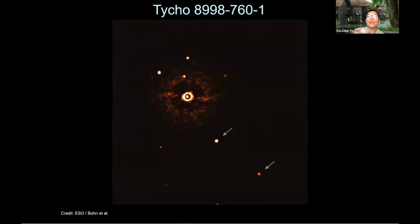This star turns out to be very similar to our sun, roughly about one solar mass, and it's about 300 light years away. It's visible in the southern hemisphere, so it's not anything that we can see from the U.S. Those two planets are larger than Jupiter. The inner one is about three times the diameter of Jupiter, and we think it's about 14 Jupiter masses, and the outer one is about six times the diameter of Jupiter and has about six times the mass of Jupiter.